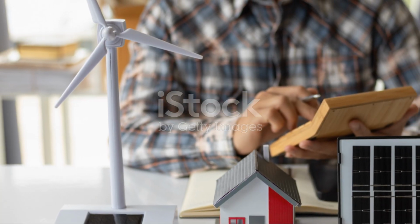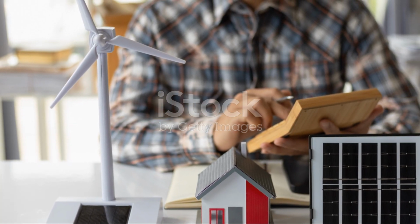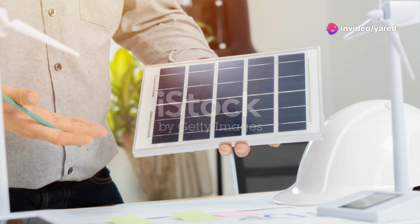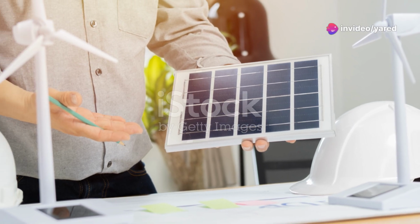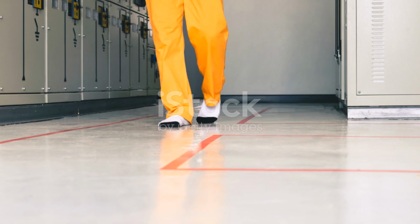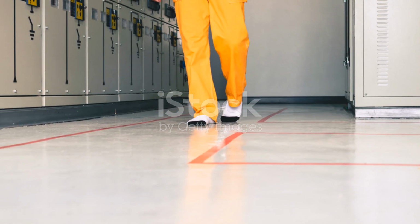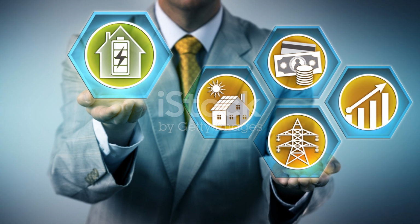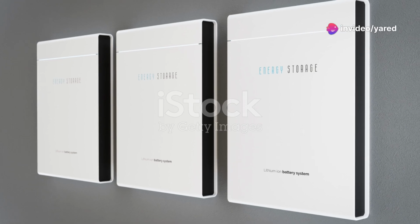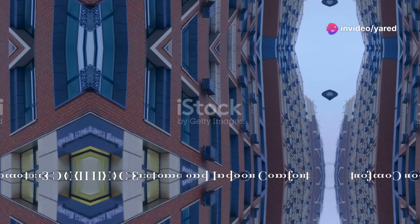Each of these power generation systems has its own advantages and challenges, and engineers are constantly working to improve their efficiency and sustainability. Understanding how we generate electricity is crucial to appreciating the complex systems that power our world. From the flick of a light switch to the charging of our devices, it all starts with these incredible power generation systems.